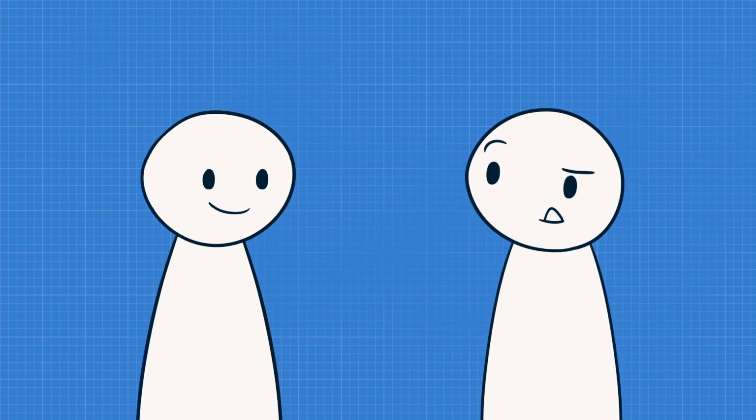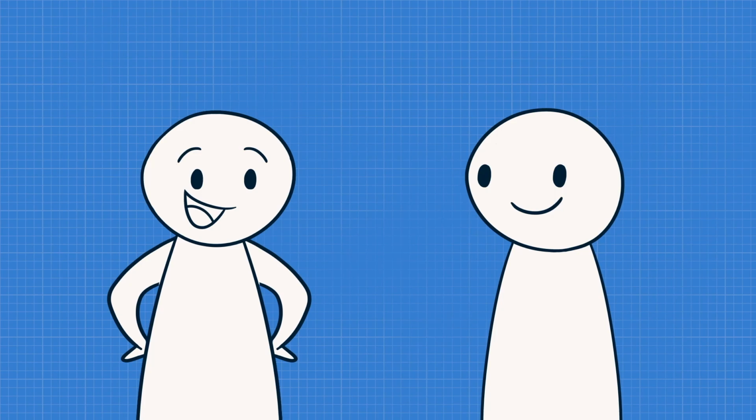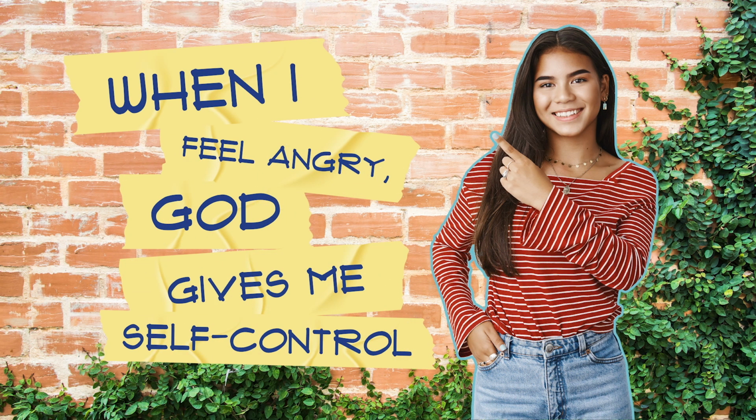So, when I don't get what I want, or if someone makes fun of me, I might get angry, but it's how I respond that makes a huge difference. That's right. Or if someone is angry with me, I don't have to be angry back at them. You got it. When we feel anger creeping in, God will give us self-control. When I feel angry, God gives me self-control.